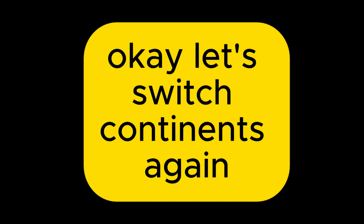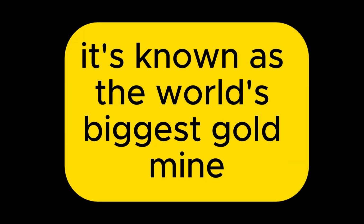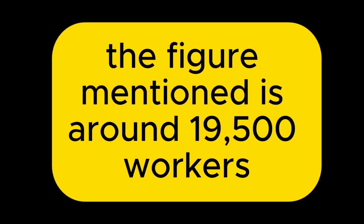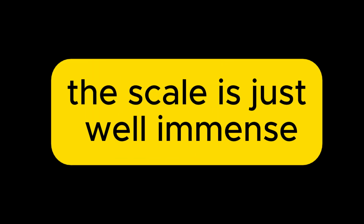Okay, let's switch continents again. Indonesia, the Grasberg mine. Ah, Grasberg. This one is a giant. It's known as the world's biggest gold mine. And number 3 for copper, I believe. That's right. It's a massive operation. Been running a long time, too, since 1973. And employs a huge number of people. The figure mentioned is around 19,500 workers. Yeah, it's a major economic force there. The scale is just, well, immense.